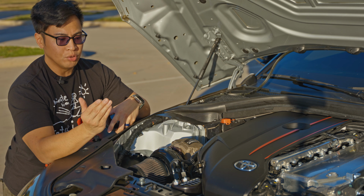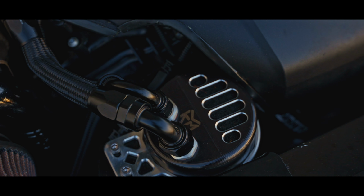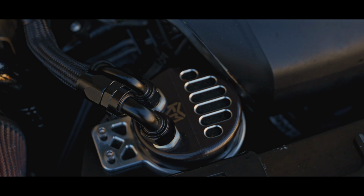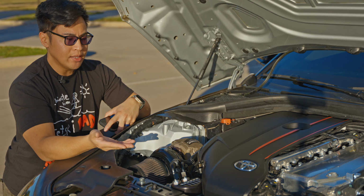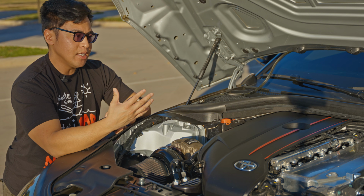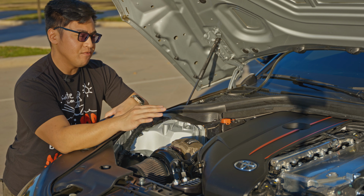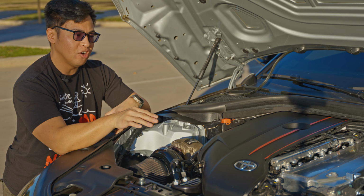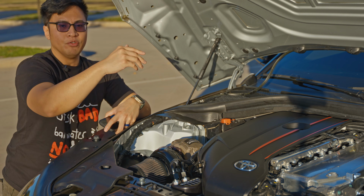And then of course, you'll need to run a catch can. So ETS, they have their own catch can, KLM does, and I think P-Tune has their own catch can. You're going to have to run that because you're going to run a higher crankcase pressure, so the oil has to go somewhere. You're going to have to run either an upgraded valve cover or block-off plates like what I'm running on my car, so you're not spewing oil all over your hood.